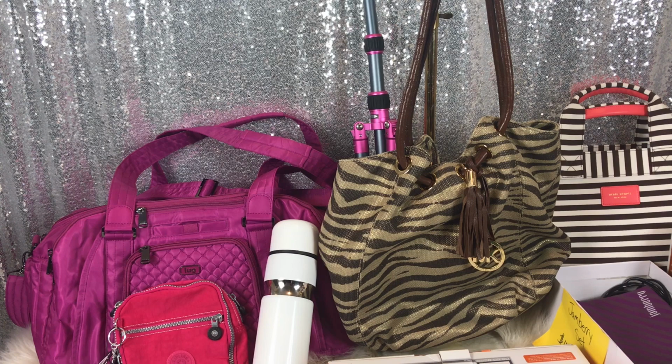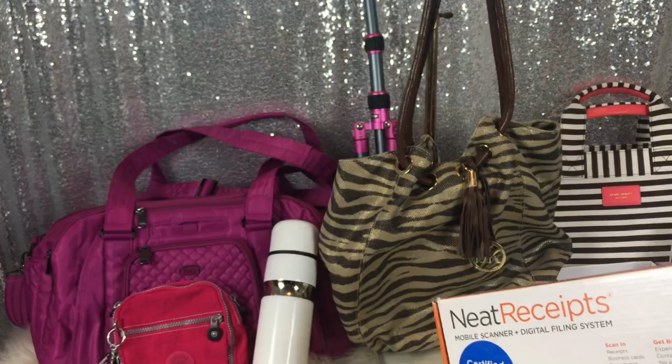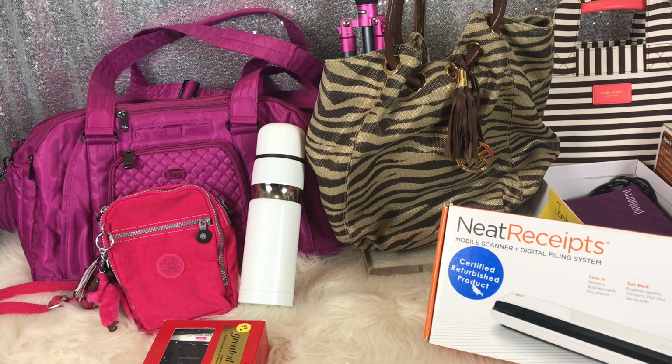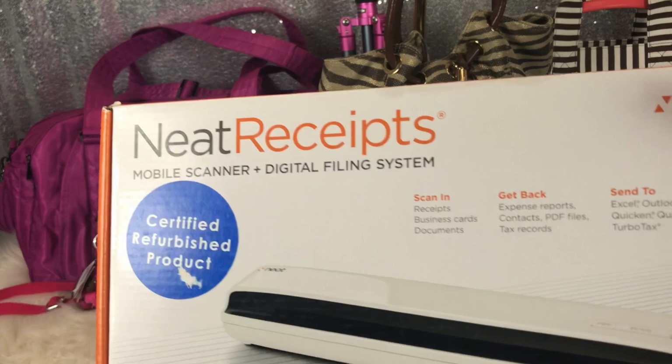Okay, so these two things were from the garage sale with the amazing leather jacket that I bought. I have wanted the Neat receipts. This is the mobile scanner. I wanted them forever, and I was like, you know what? I'm going to find them eventually. Well, I wound up with a different system now. So I found this brand new, and this counterfeit detection scanner. I paid $2.50 apiece. That is incredibly cheap.